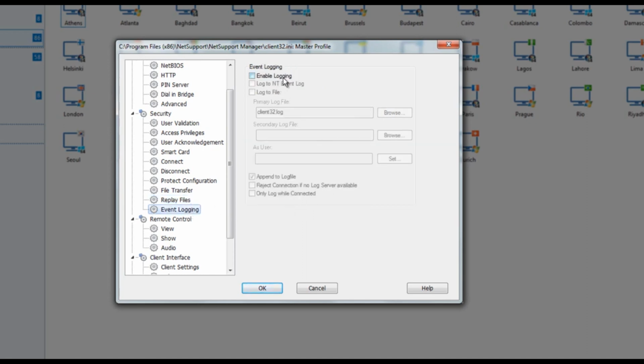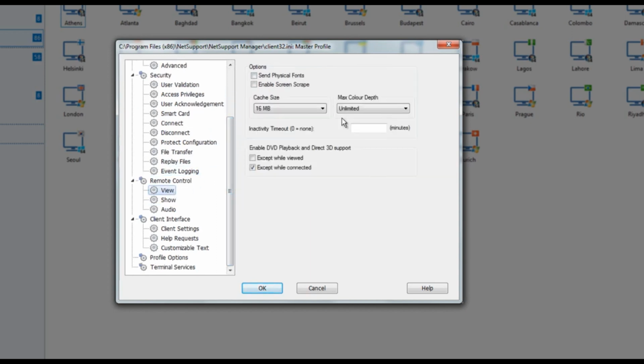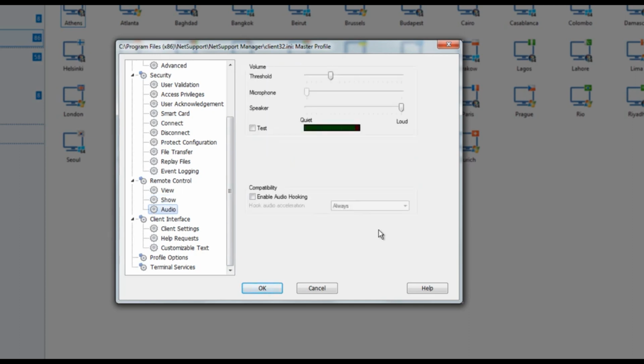Full event logging, we can enable either to an NT event log or to our own unique event log in one or multiple places. And again, this allows us to keep a full history of any connectivity to our machine. We can customize our remote control sessions in terms of our color depth by default, whether we're going to interact with our DVD and 3D support. Our show mode, the reverse of remote control, when we send our show back to the user, are we going to show it to a window? Are we going to, as a user, say we don't want to receive shows anymore, thank you? So again, lots of flexibility there, as well as configuring, again, our audio support.